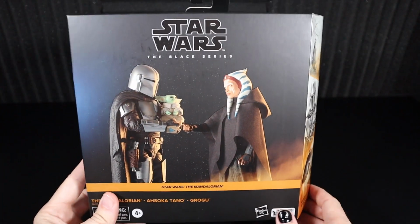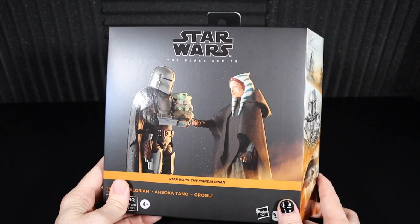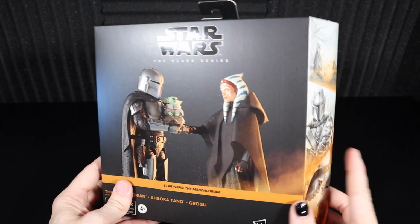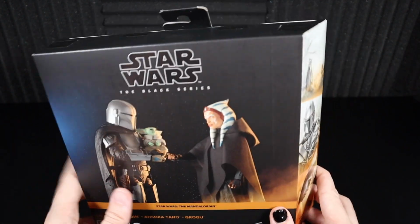But I guess if you saw this hanging in a store, it would be a very odd thing because, you know, Amazon exclusive. But regardless, they kept with that same packaging, the same color theme of the Mandalorian. So there we go. All right, you know what?